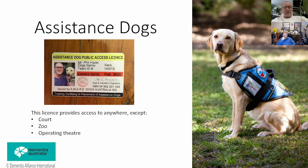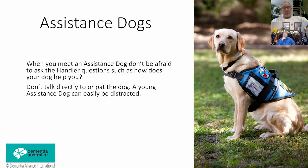Just one thing, if you come across an assistance dog, how do you behave? What do you do? Well, I guess I like people to come up to me and ask me a few questions. And they say, how does your assistance dog help you? And I'm straight out, I'll tell them I've got younger onset dementia, Alzheimer's type, and how Sarah helps me.